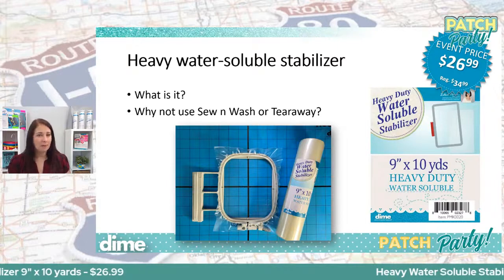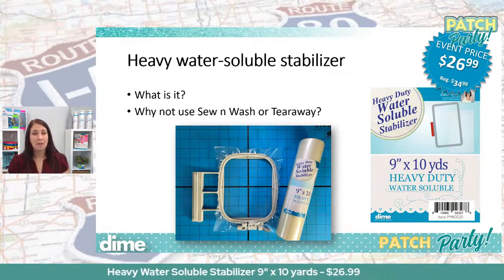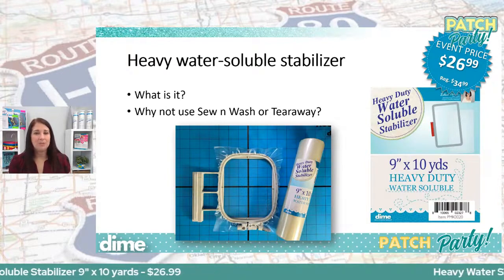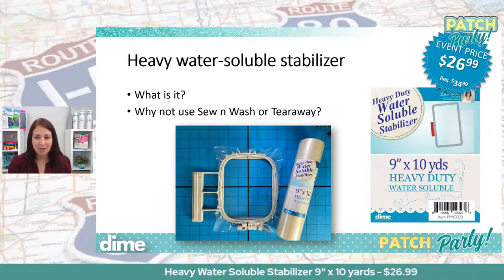A lot of people ask, why can't I use a wash-away stabilizer like the Sew and Wash, which is a mesh-type water-soluble stabilizer? And why can't we use a tearaway? Well, the tearaway a lot of times will leave the fuzzy edges. If you use a crisp tearaway, it usually perforates too soon.